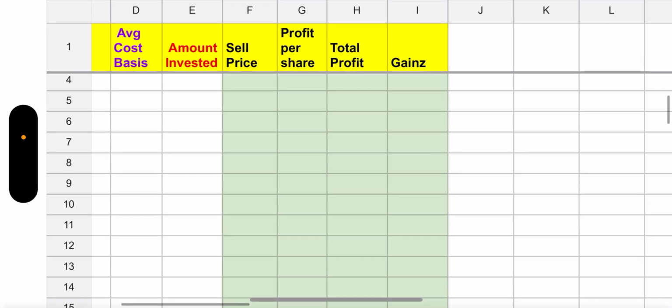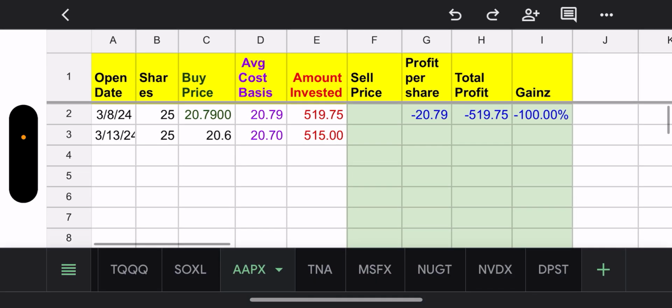Apple has been down, guys. And when you get an opportunity to buy Apple when it's down, why the hell not? AAPX, again, that's a double leverage fund. I buy batches of 25. So far, I only own 2 batches, so I own 50 shares of AAPX, average cost basis of $20.70. I did not sell any. Obviously, you see the sell price is blank. The formulas are still there in the green, but just look at the sell price. So I did not sell any.